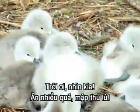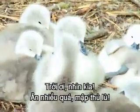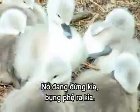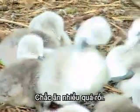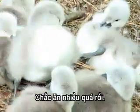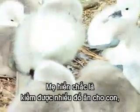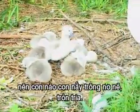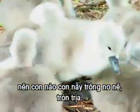My God, look at that. He eats so much, he's so fat. And when you see the stomach sticking out, he's standing there, the stomach's so big. Must have been fed a lot. The good mother must have been able to find a lot of food for them, so they all look very well fed and chubby, chubby, fatty.